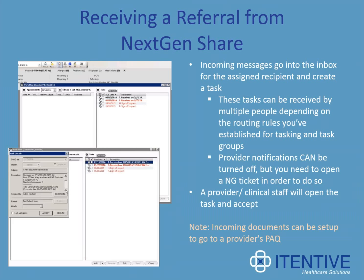Providers are configured to receive the incoming referrals, but these notifications can be turned off. In order to do so, you must open a ticket with NextGen. Otherwise, the provider will also receive the incoming referral in their inbox. Incoming HIE documents can also be set up to go to a provider's PAQ. This is done in the PAQ setup in System Admin.